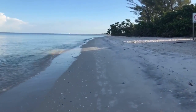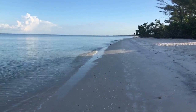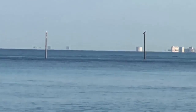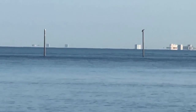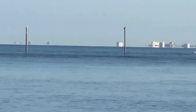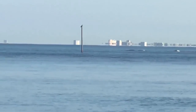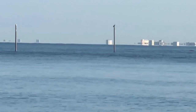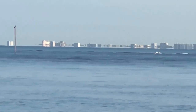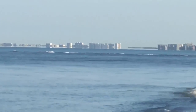Beautiful morning. Well, there's two of the new markers. Two new channel markers. I don't think they've cut them off yet. And see those little sticks sticking up there? Either they're gonna be markers or signs. That's actually Fort Myers Beach up there in the distance. Bonita Beach. It's a long ways away.